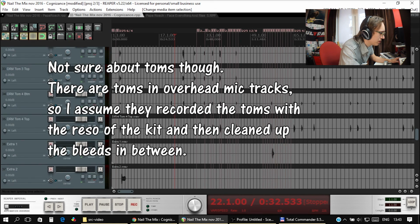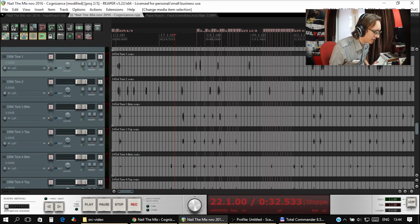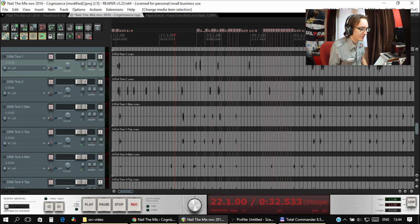toms, and looks like all of these toms are separate recordings. It's not recorded the way it sounds on the record, so it's not like the drummer played everything in one take. They just played the bare essentials, and then they played every other drum on top of that, separately. So they played the first tom, then they recorded the second tom, then the third tom, then the fourth tom, and then they did the same with like 7 cymbals.